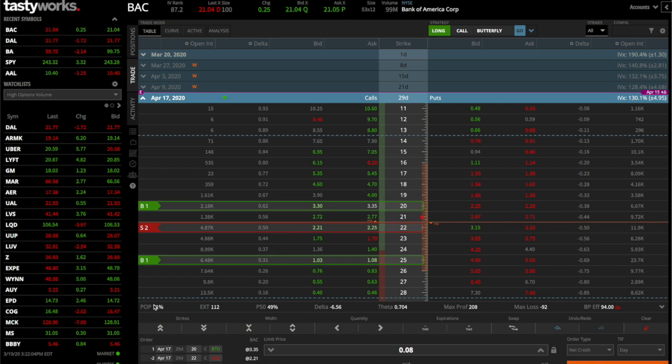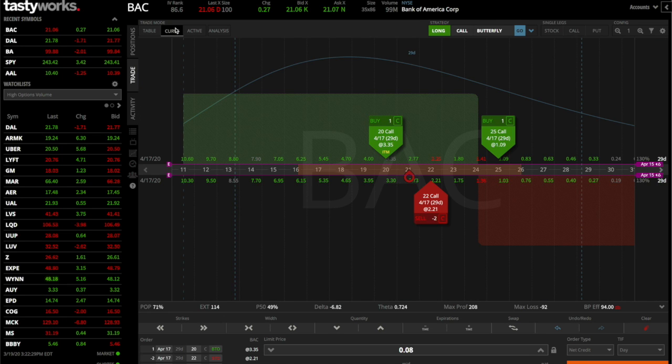My theta, I'm collecting this daily because I'm collecting a credit. With the credit, time is on my side. As each day goes by, my premium is going to lose this every day, and I want it to lose that. Right now, my delta is a -6, so I'm equivalent to shorting 6 shares of Bank of America. I do need that stock price to decrease because I'm eliminating my risk to the downside. As long as the stock price doesn't go above 24 bucks, I am golden.